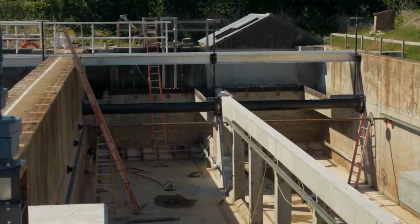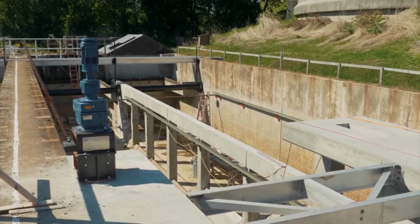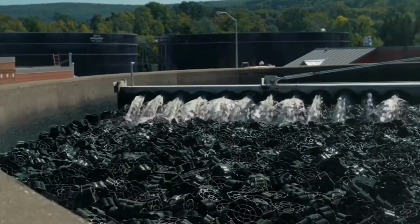We had our phosphorus permit changed. It's an $18 million upgrade. Before we were allowed to discharge 6,100 pounds of phosphorus a year. Now, with our new permit, we're at around 2,500 pounds a year that we can discharge.